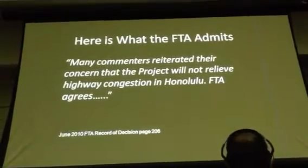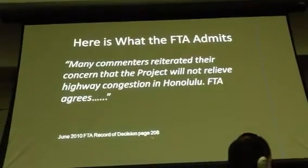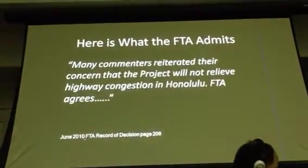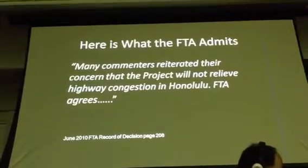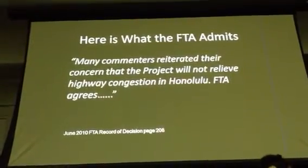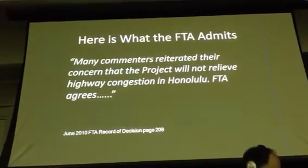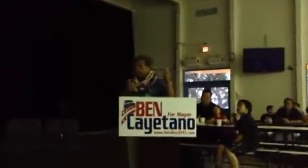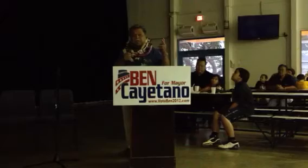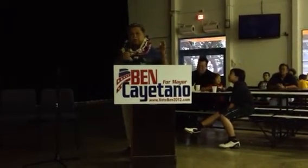Here's what the Federal Transit Administration admits. And they say this in their record of decision, page 208. The record of decision is 2010. Quote, many commentators reiterated their concern that the project will not relieve highway congestion in Honolulu. FTA agrees. So, 2 of the principals in building this thing agreed that this won't reduce traffic congestion. And at one time, 72% of the public thought that it would.